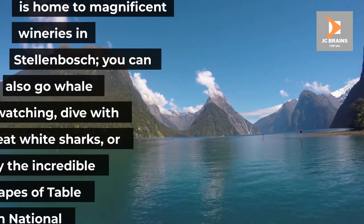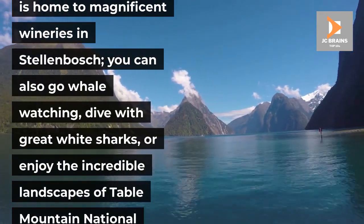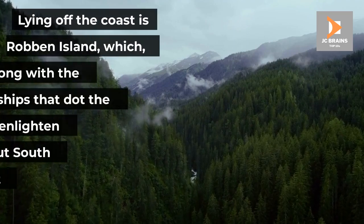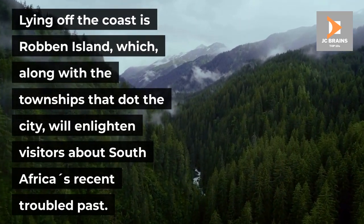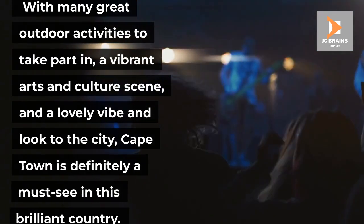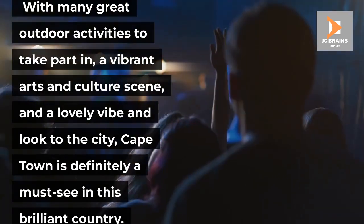Its surrounding region is home to magnificent wineries in Stellenbosch. You can also go whale watching, dive with great white sharks, or enjoy the incredible landscapes of Table Mountain National Park. Lying off the coast is Robben Island, which, along with the townships that dot the city, will enlighten visitors about South Africa's recent troubled past. With many great outdoor activities to take part in, a vibrant arts and culture scene, and a lovely vibe and look to the city, Cape Town is definitely a must-see in this brilliant country.